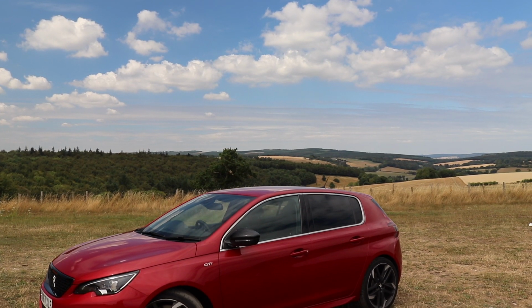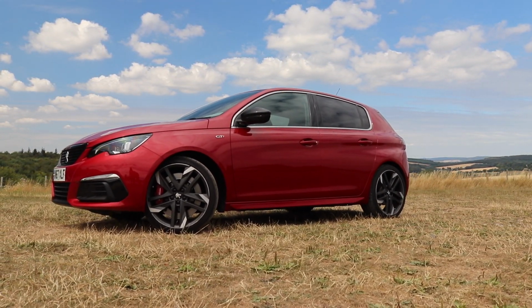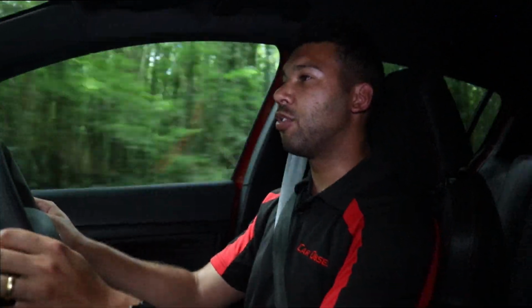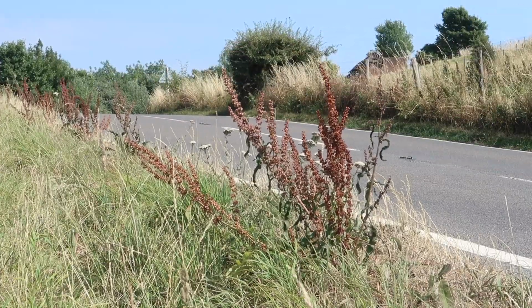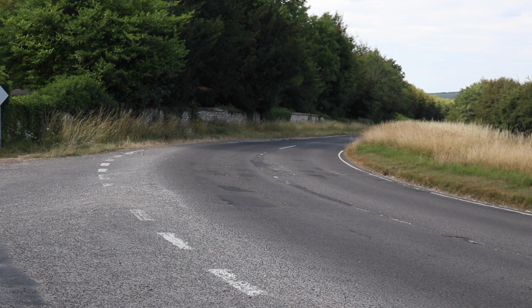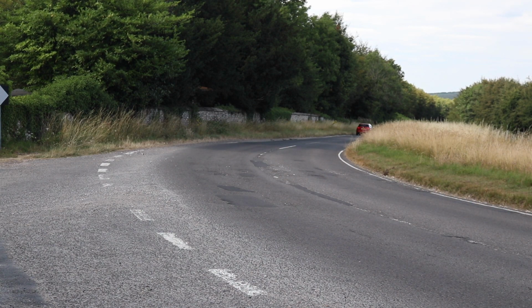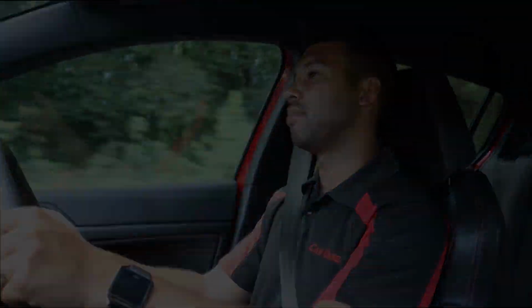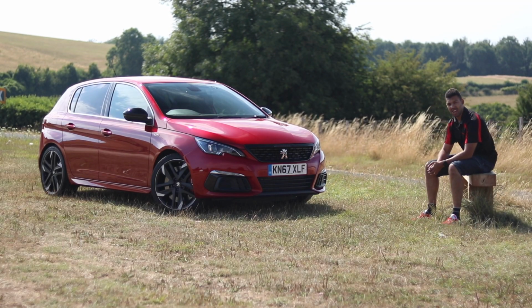Also, a hot hatchback should be relatively cheap to run as well. But what about the GTI? Well, on a combined run of fuel economy, you can expect up to 47.1 miles to the gallon, which I think is really good. And it's the advantage of having a smaller engine. It's more frugal and it emits less CO2. So it emits 139 grams per kilometre, meaning for the first year of VED, you would pay £205.